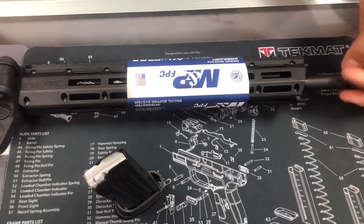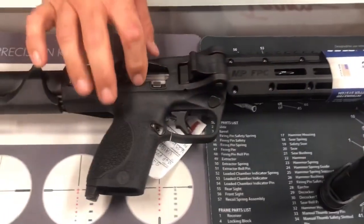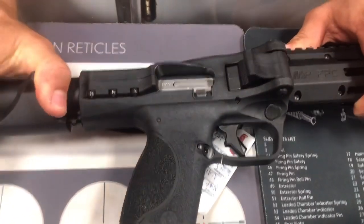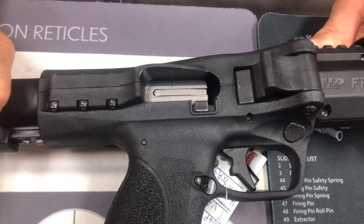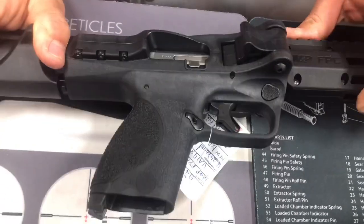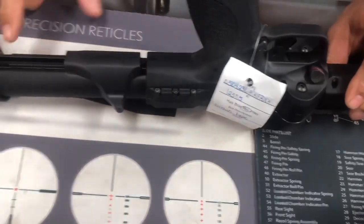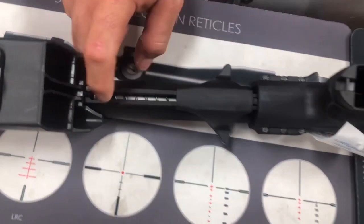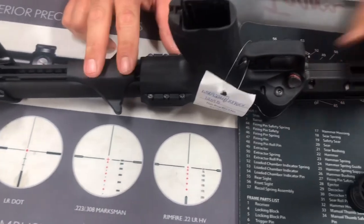Now if you come on back here, the bolt carrier group is stainless steel. You can see that there. It has an integrated recoil buffer system, direct blowback action. You can see the spring and buffer assembly a little bit down in that groove there.